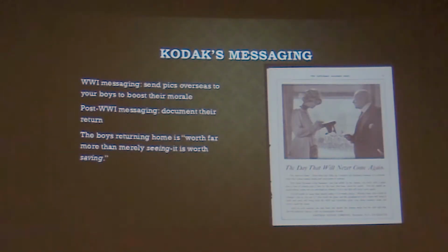So Kodak did have to tweak its messaging with the war being over. One of the main focuses of advertising during the World War I years was Kodak encouraging mostly women on the home front to send images to their boys overseas to boost their morale. With the war being over, they had to tweak that messaging a bit.